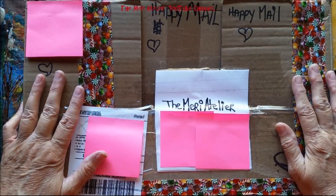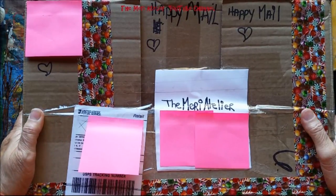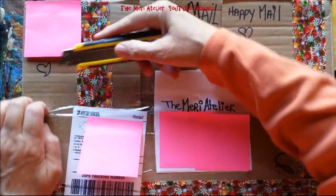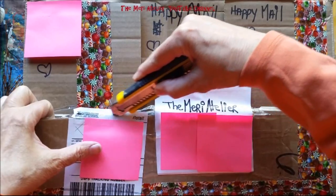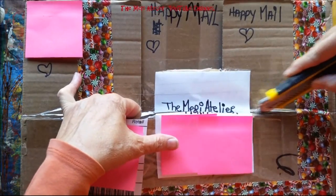I have no idea what's in here. I kind of had an idea she was sending something, but I wasn't too sure. But oh my goodness, let's see what's in here. She's got really pretty packing tape. Looks like Christmas. Here, I'll be saving that for art journaling.